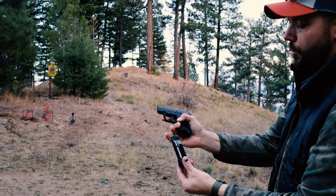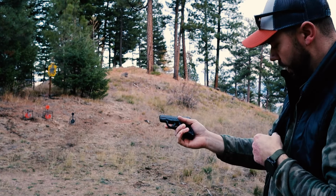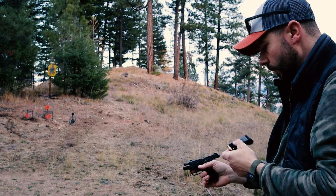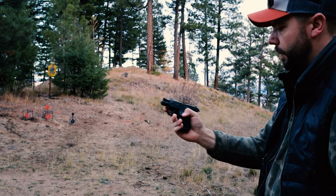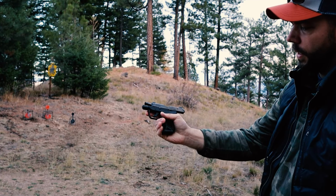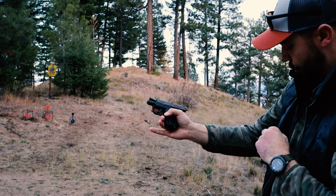Now that is with the 12 round magazine. With the 10 round magazine, it's very similar. Now I'm gonna open that up there. Very similar with that 10 round magazine, just a little bit less on there, but not very much, honestly. It's very similar to the 12 round, just holds 10 rounds.